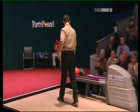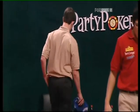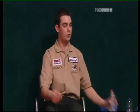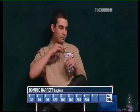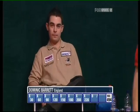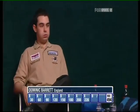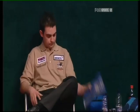Keeps the strike ball out to do the job. Very professional stuff from Dominic Barrett. He'll be disappointed about not quite getting the 300 game, but immediately turns his attention to finishing off the job in hand. So 494 maximum for him against a 459 maximum from Rivera. There's nothing B-Boy can do from here to affect the way this game's going.